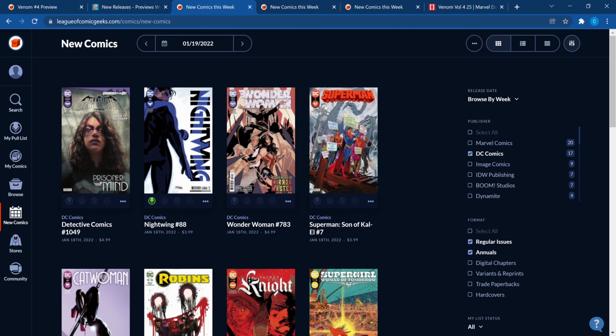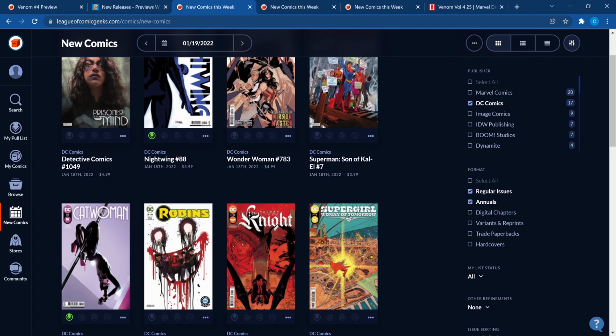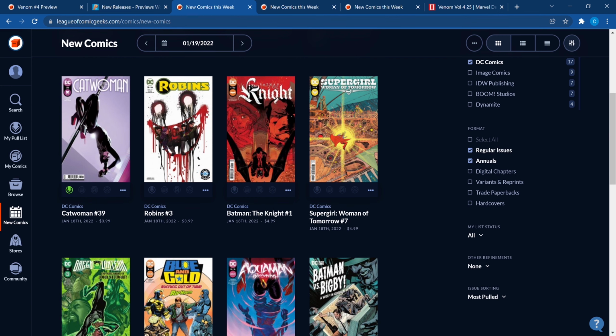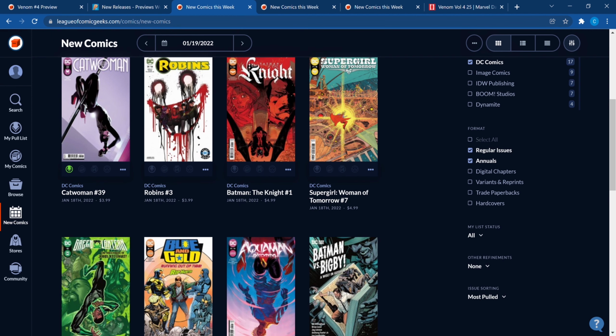Nightwing. Number 88. We got that new Nightwing costume. Okay. What else do we got? We got Superman Son of Kal-El number 7. I've liked that series. I've only read the first 5 issues, but I've liked it so far. Catwoman number 39 with those red bottoms. Okay, guys. We know a lot of people are going to buy this. Let's not deny it. It is a spec book. Robin number 3. That looks like a fun book. Look at the cover. Alright, the cover. Well, it looks like a fun cover.